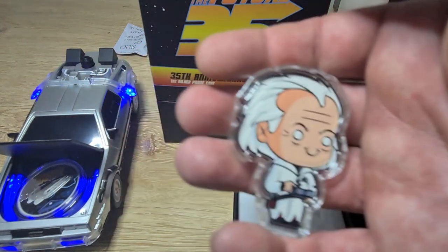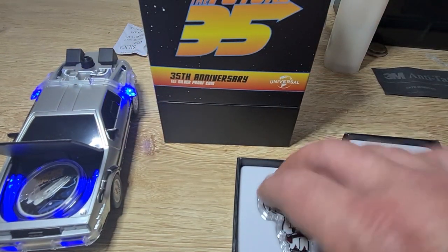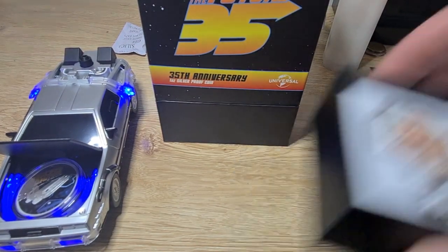Okay, so that's the Doc. So they're the two Chibi coins that I received. It took me about 2 months to get these. I ordered them in early December, and they just arrived about a week ago. So I'll put that down.